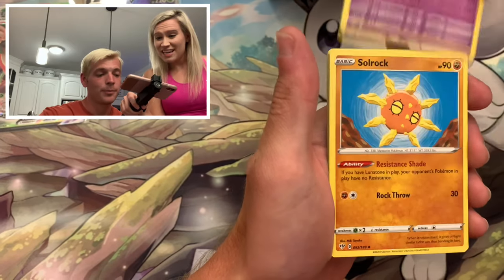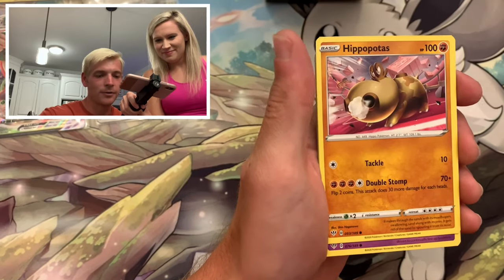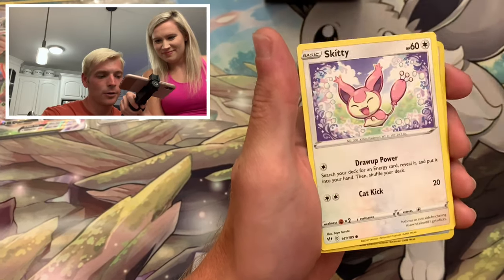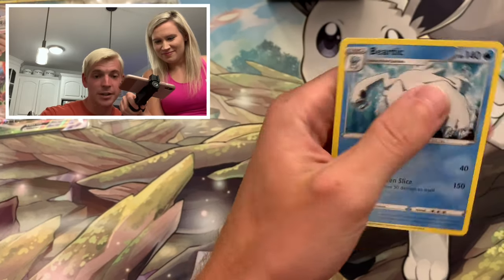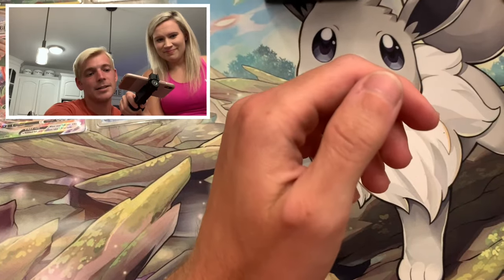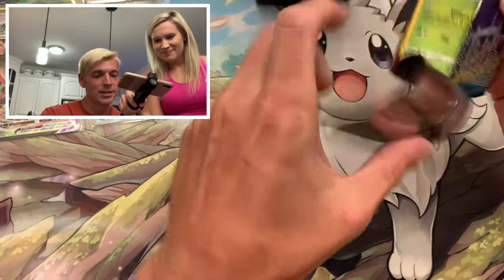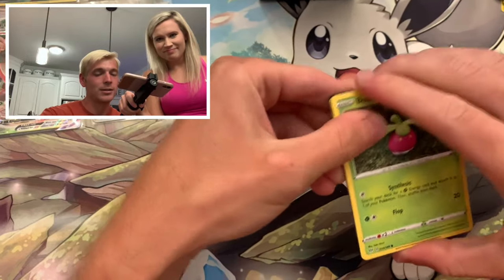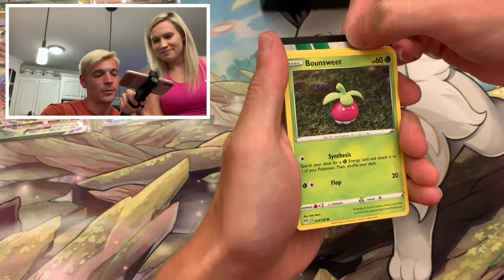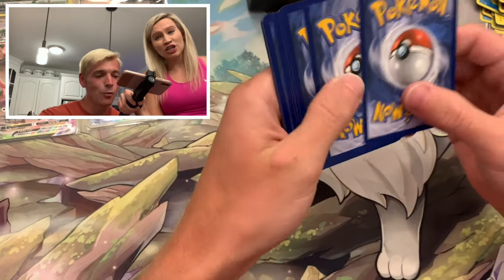Vanillish, Polteageist, Solrock, Spinarak, I'm just going to go straight through, Larvesta, Hippopotas, Golett, Skitty, Klink, and Bewear. Yeah, that's that. There you go. That's why it's been over 700 days and we still haven't pulled the VMAX Charizard. Nope. And that code card's backwards. It was a white code card. That's a good sign.